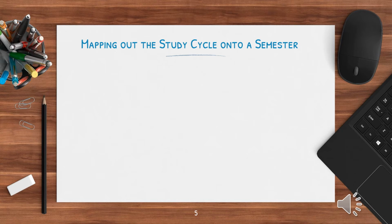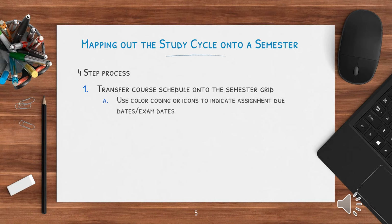In order to map out your study cycle, you'll start with using the course schedule. It's typically attached to the course syllabus, but sometimes it's just a document in Canvas. You're going to note what's going on in each class period, when the exams are, and what assignments will be due. One of the best ways to help you map out your course schedule is by color coding. Color coding helps to differentiate each course and study time from the others.